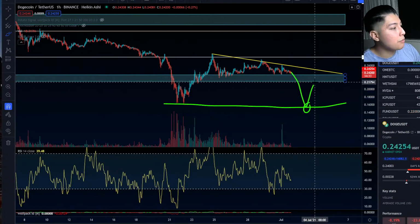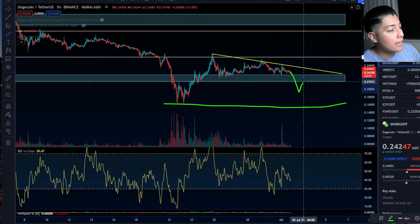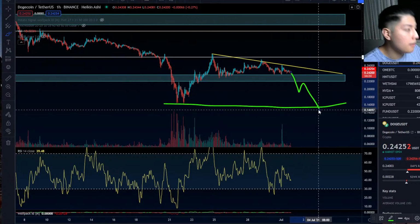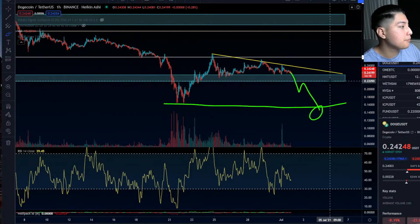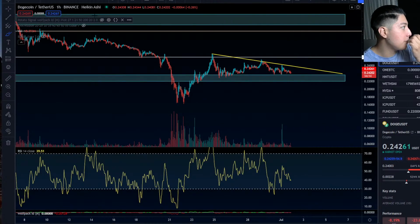Because even if we get a breakdown, what we're going to see is breakdown, retest. If we can't break through the blue box again, boom, continuation to the downside. And this could potentially be a nice entry to ultimately come back up and retest here in the near future. But we'll just have to wait and see. But as of right now, it's looking pretty weak.